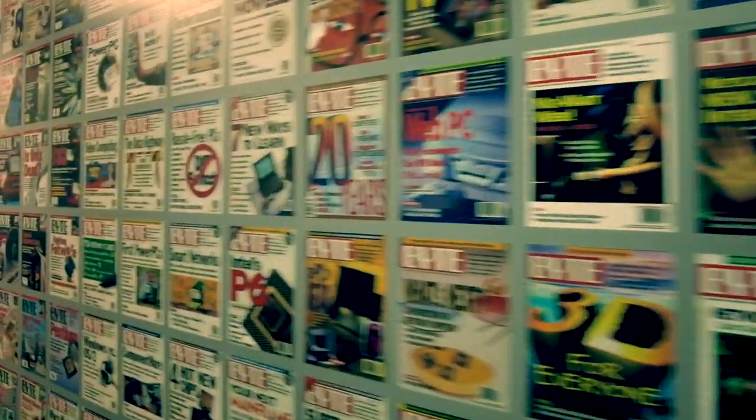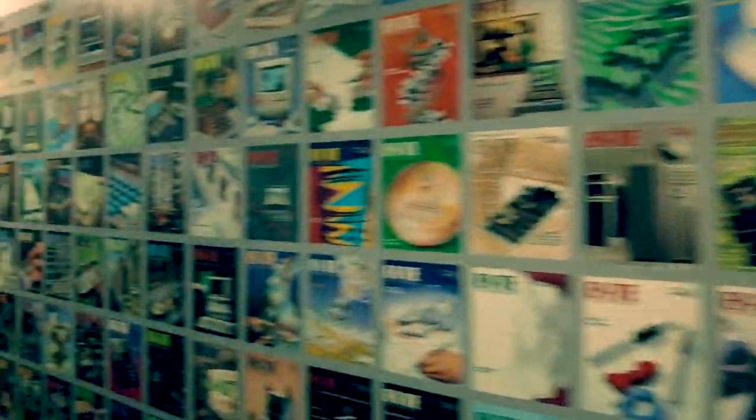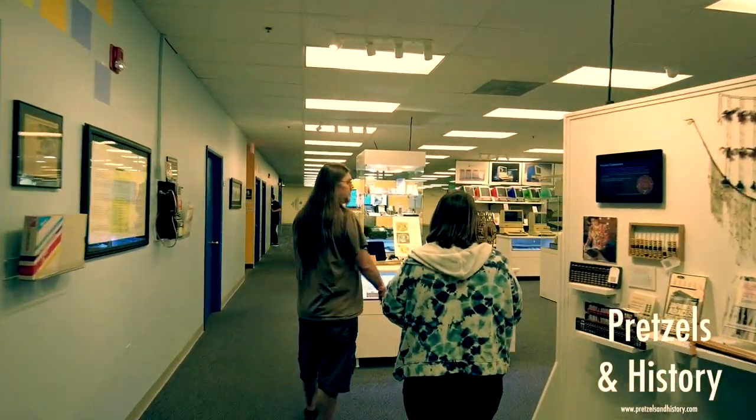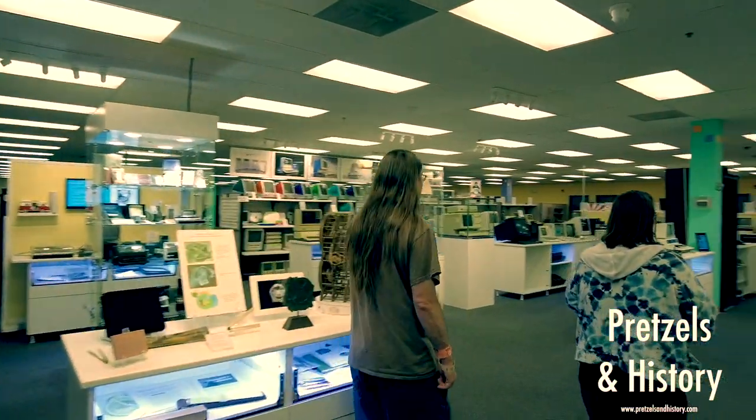Got some magazine covers for you. You can look at some inspiring computer art on the way. You just want to kind of pan around in here a little bit.